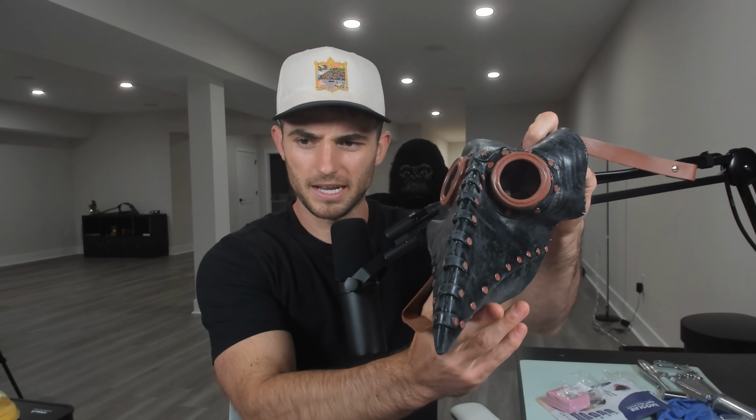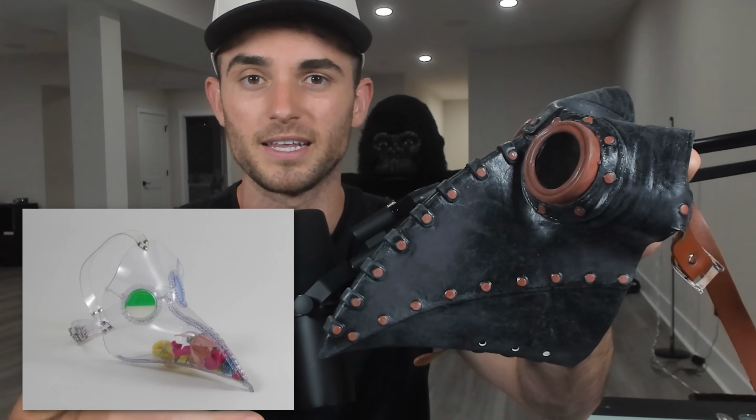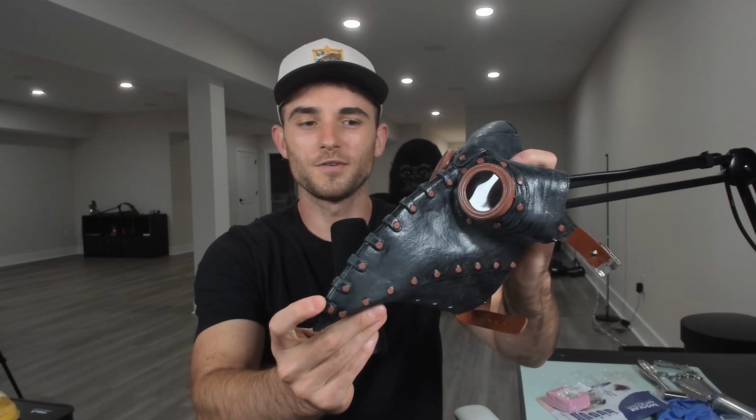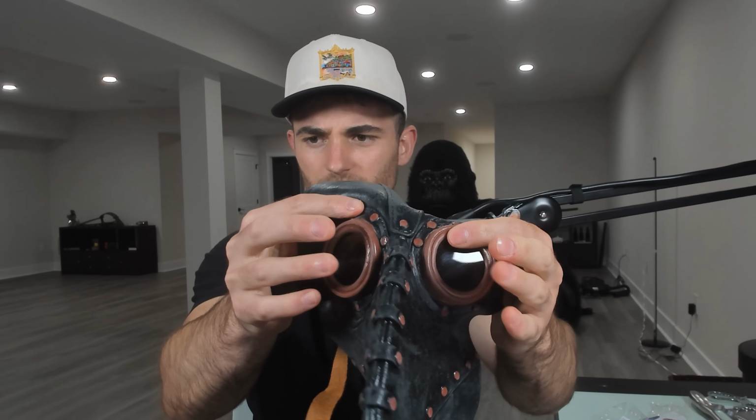It looks very creepy, and the reason why is because it has this beak, which they would fill with certain herbs and then vinegar-soaked sponges that would basically get rid of any potential airborne illness before it got into their mouth. So it's not just for design, despite the fact that these look pretty cool. And then on the back is just some leather straps, and you put this thing on and I guess you're good to go. Then it has some goggles here.